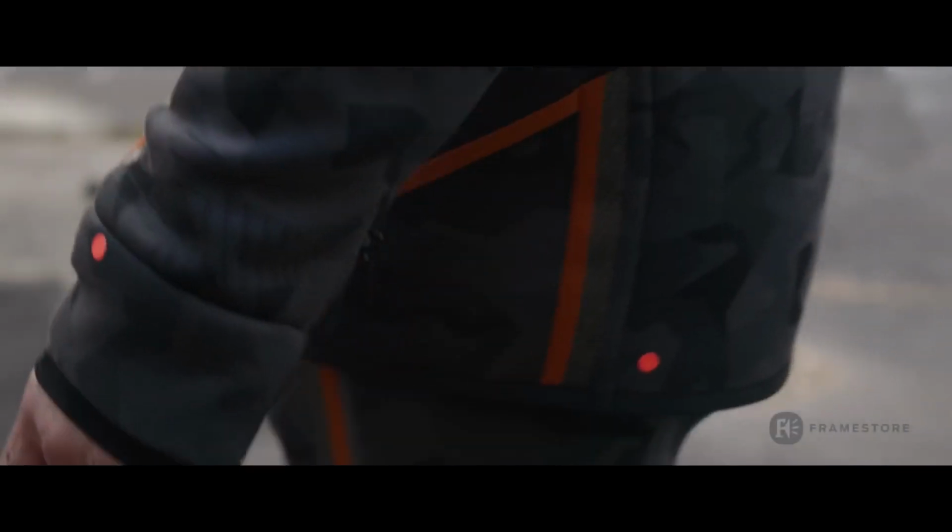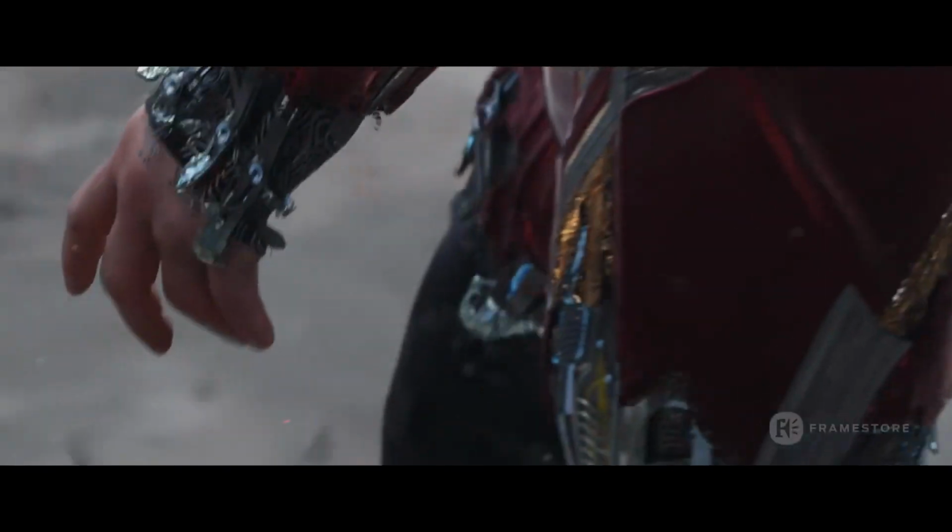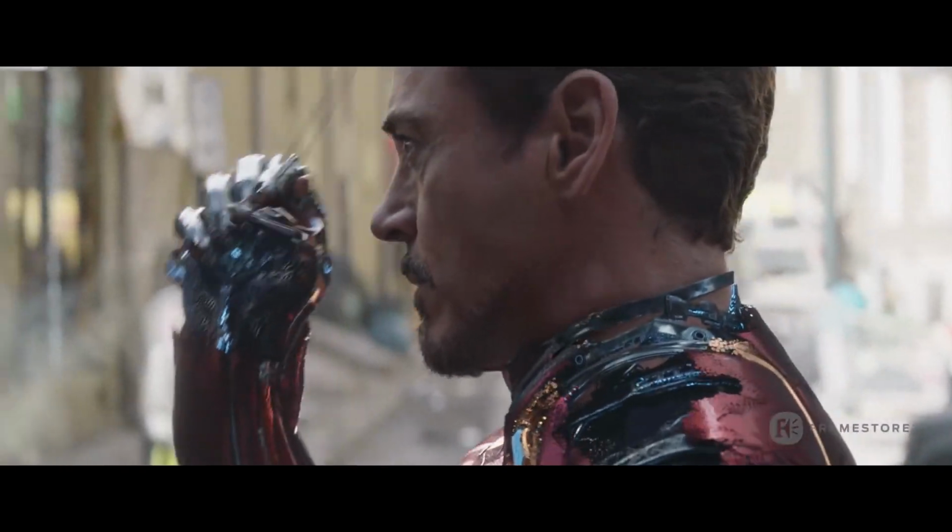Framestore also worked closely with Marvel for 2 years designing Iron Man's new Mark 50 bleeding edge suit. As opposed to the earlier movies, his new suit is made up of thousands of nanobots which rush into place on command, comprised of many different simulations and layers within Houdini.